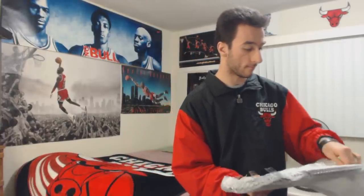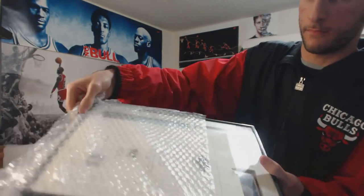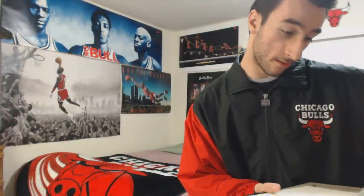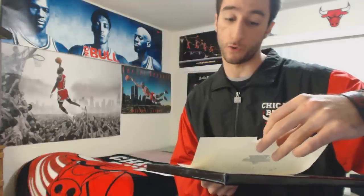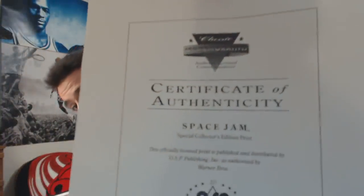First off, we have the certificate of authenticity. Space Jam Special Collector's Edition print. This officially licensed print is published and distributed by OSP Publishing Incorporated, as authorized by Warner Brothers. So there you guys have it.